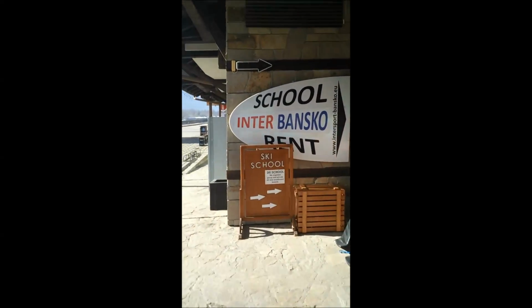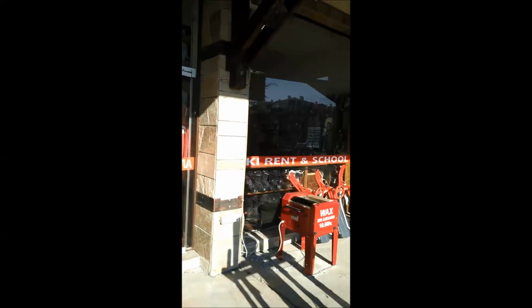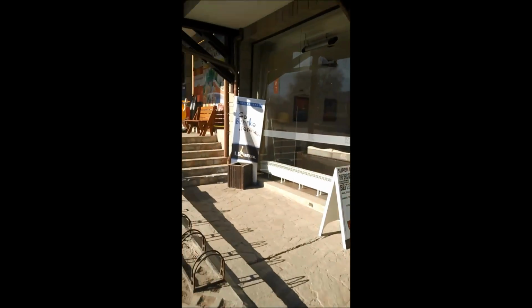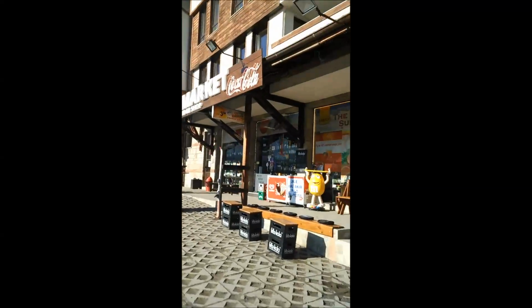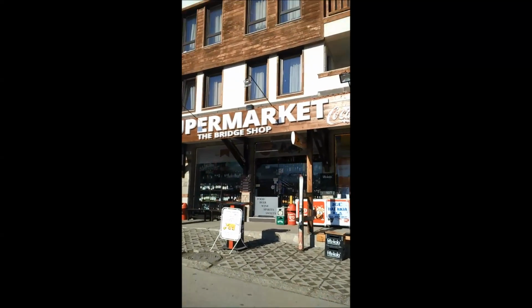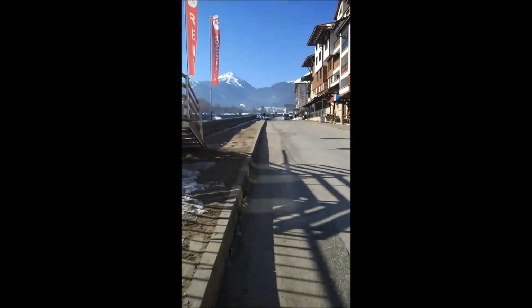Ski school rental if you require it. There are many around, but if you wanted to get one, you could get it from there. This is the hotel reception. So you'd collect your keys from there and walk around to your apartment. Supermarket to get all your goods from, all your dairy products, bread, everything you want.